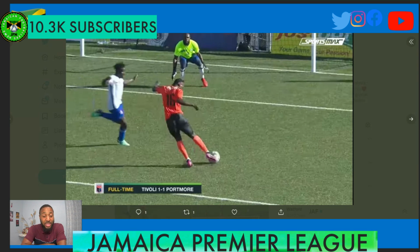Now coming out in the second half, we saw Portmore grew into the game, started to play a lot more aggressive, started to play the ball around. At patches of the game, Tivoli was literally chasing, but it was pretty much, as I said, a balance of play. Both teams going at it head to head, both trying to get themselves ahead as early as possible from what we've seen so far.